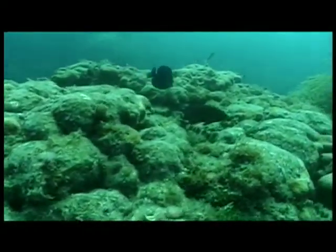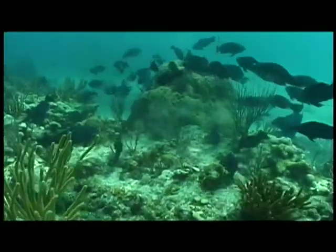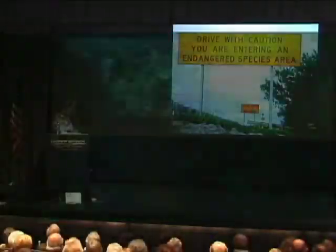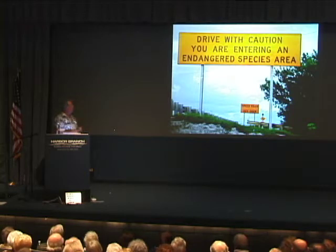This is pretty much what you'll see. You look at a close-up, you can see some of these macroalgae. Interestingly, even though snappers, groupers, and grunts have decreased at Lou Key, the herbivorous fish, such as parrotfish and blue tangs, have actually increased because their food supply has increased. There's more algae for them to eat.